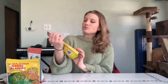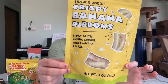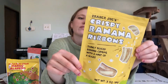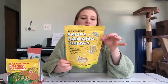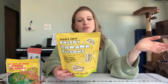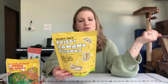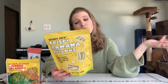Now we have these crispy banana ribbons. Super cute. There's 16 pieces as a serving size, and that is 170 calories. That is 11 grams of fat. 4.5 of them are saturated, so that's not great. No cholesterol, 40 milligrams of sodium, 17 grams of carbs, dietary fiber 2 grams, total sugar is only 3 grams, so that's kind of good. Less than 1 gram of protein, so not getting any protein from this.